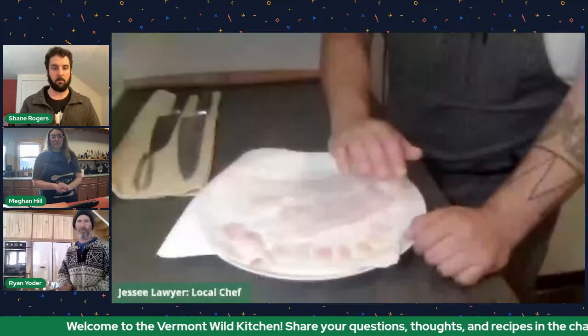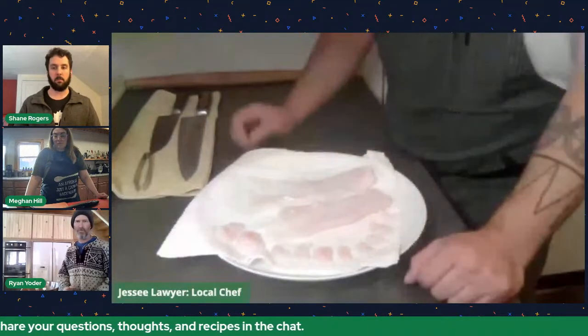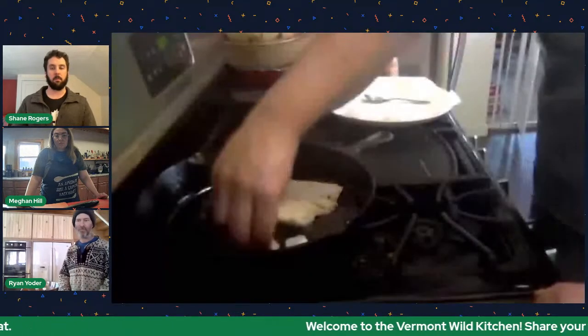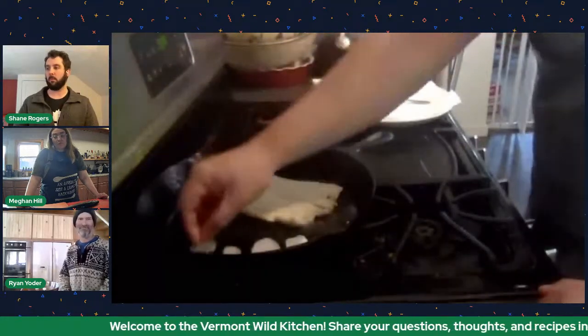This is a rear shank, so it came off one of the rear legs. Down here would be the bone that goes to the hoof, and then up here the rest of the leg. This is my favorite part of any fish, is the cheek. It is just tender, sweet, succulent. It's the best bite. I'll take that over a loin, a belly, a tail any day. And it's a shame there's only two of them and they're so small on a fish.